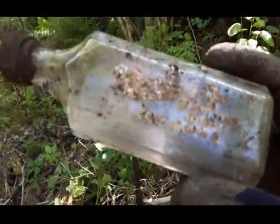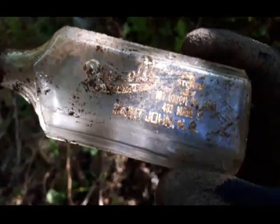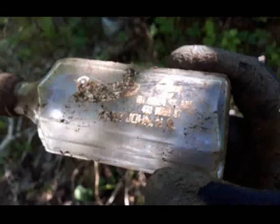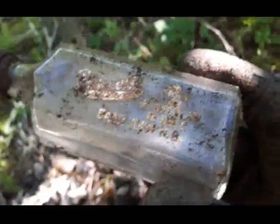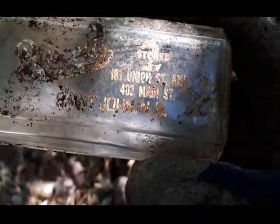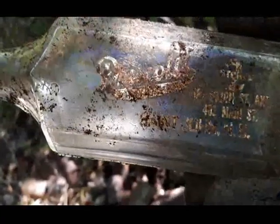Check it out, folks. I got a good one here. This is a local ACL medicine bottle of some sort, St. John, New Brunswick. It's got the address there as well. Trying to get it so we can see it. Union Street in Maine. And that's the name, Driscoll? Driscoll's.